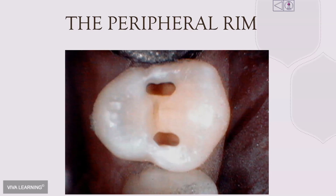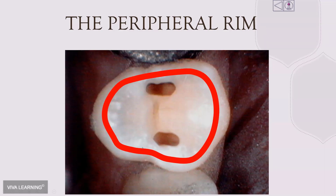What we have to keep in mind is actually the peripheral rim of enamel. The peripheral rim of enamel, that external part of enamel that includes the marginal ridge, is what keeps that tooth intact. Think of this peripheral rim as a chain link fence. If I took the poles out of the chain link fence, the fence will collapse on itself. But once the poles are in, that chain link fence is strong.